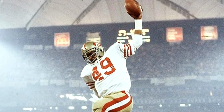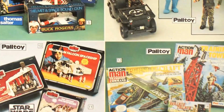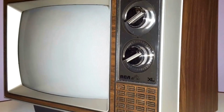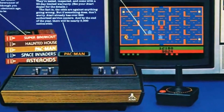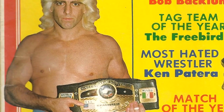The San Francisco 49ers won the Super Bowl, and Joe Montana was the MVP. This is what toys looked like in 1982. This is what an average TV looked like in 1982. This is what a video game ad looked like in 1982. The wrestler of the year was Ric Flair in 1982. And Hulk Hogan got screwed out of the AWA World Heavyweight title in 1982.